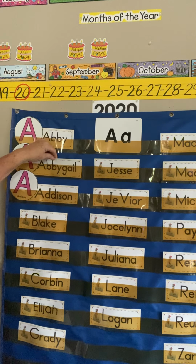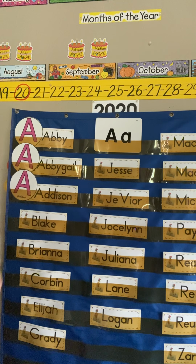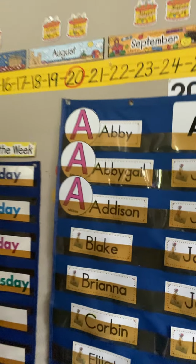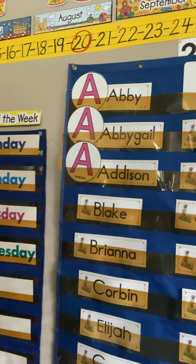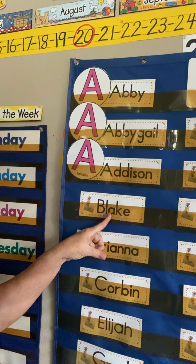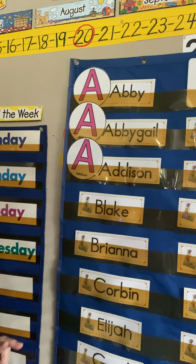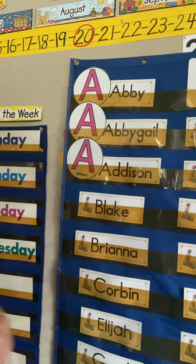All right, so far we've got 1 little a. I'm gonna keep track with my fingers and then I'll make the tally marks. Okay, Addison has a big A, but not a little a, okay? I'm gonna go closer. And the next name is Blake. Now Blake's name starts with a big B, but he has a little a in his name, so that makes 2. Brianna, you have 2 A's in your name. I was at 2, now I'm gonna add 2 more because Brianna has 2.